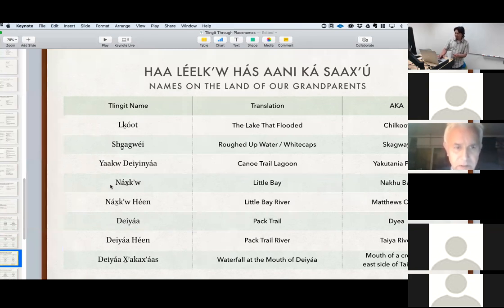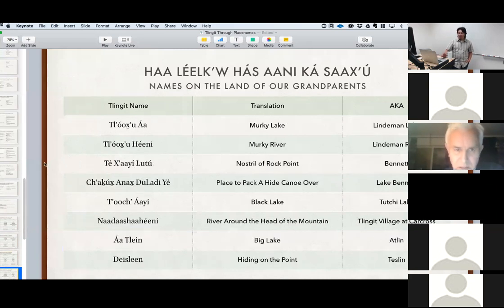Nachk. Nachkhin. Deya. Deyahin. Deyachakakas. Uch'a. Uch'hini. Tech'ayilhetu. Chakuch anachtel adiye. Tuch ayi. Nadashahini.